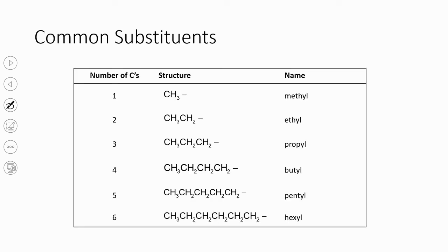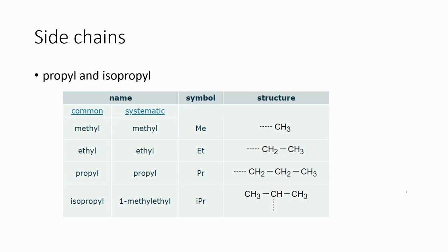All right, so like we've been talking about, I think we're pretty familiar with methyl, and we've seen ethyl. But anytime we have any of these as a branch, we can call that a methyl group or an ethyl group. Or if we have 3 carbons, it's a propyl group. Or if we have a 4-carbon branch, that's called butyl, pentyl, hexyl. Okay, so we're just changing the ending of the prefix.